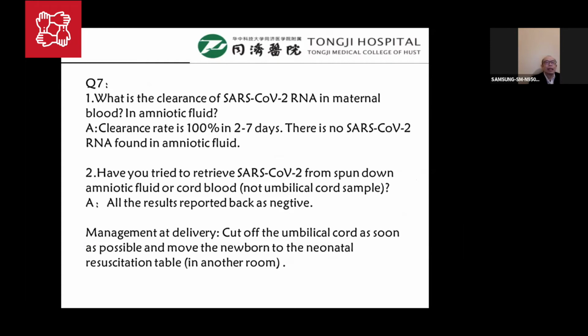Okay. Regarding its presence in the amniotic fluid and maternal blood, it takes about 2 to 7 days to clear in the maternal blood, but in the amniotic fluid there is none.